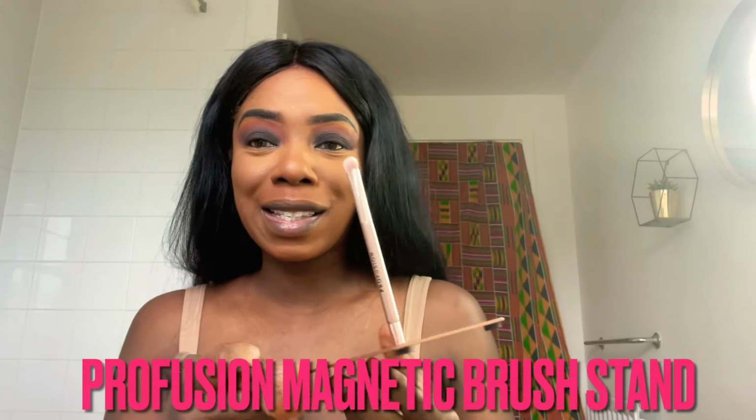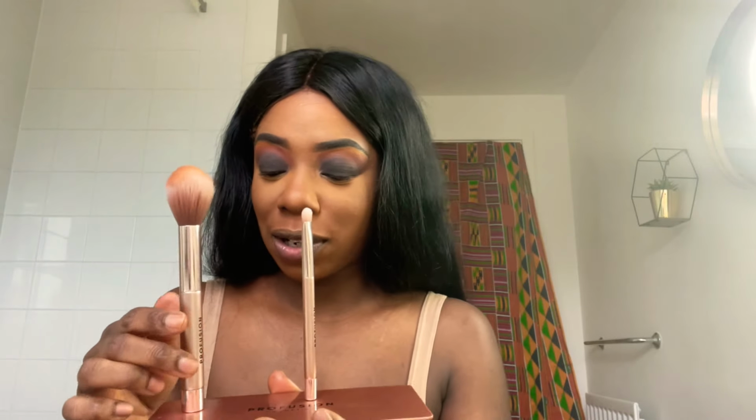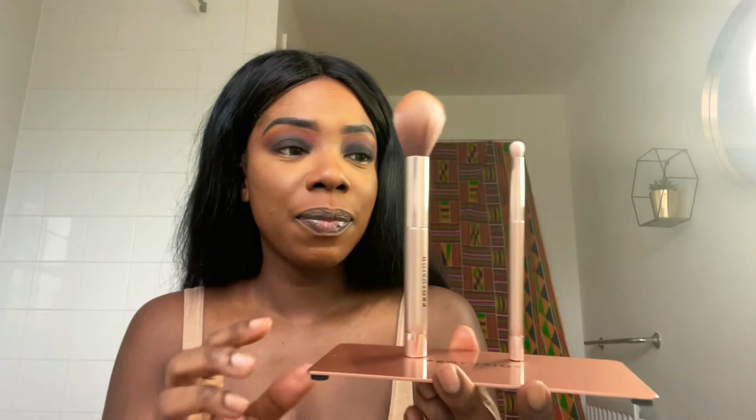So now I am going to contour, which I haven't done in a while. One second, how cool is this? This is the Profusion Cosmetics magnetic brush set. They've got a whole collection of brushes that they sent me these two to try out. Aren't these so cool? If you're doing your makeup, you don't have to worry about your brushes being all over the place, having to pick them up and find them here and there. You just have them on your magnetic board and that's it, you're good to go. It's just so easy to use, you see? So yeah, I think that's cool.